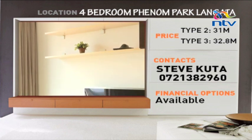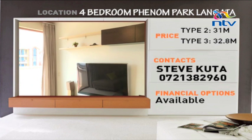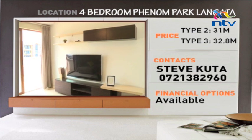On the uppermost floor or second floor is a TV or family room which has an extra storage space. This room also displays an open roof terrace which gives a view of the Nairobi National Park.